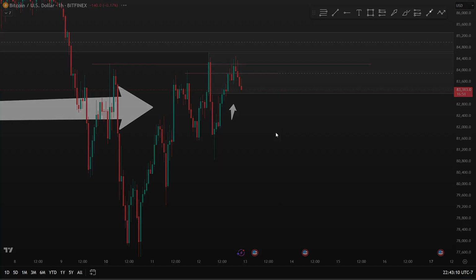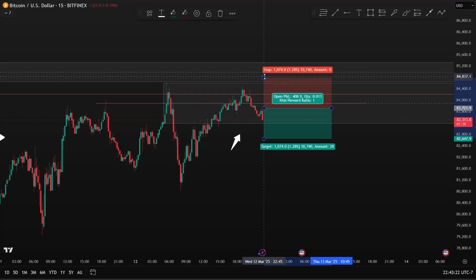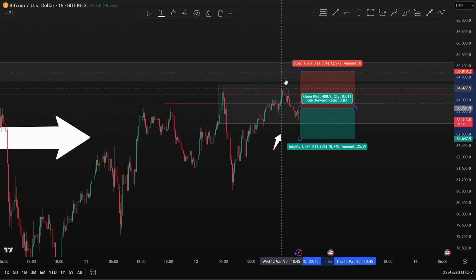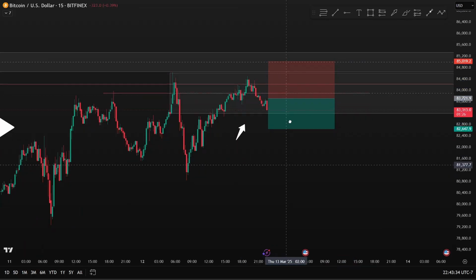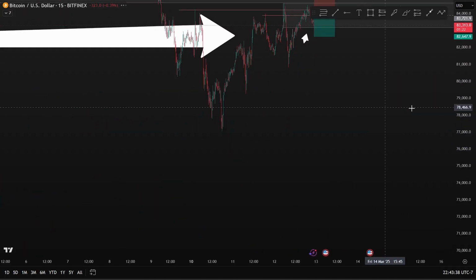Go down to the 50-minute, and I'll show you. I'm in a short right now, and this is not financial advice, I don't suggest you copy this trade or anything like that. But I put my stop here because I don't think it's going to go past the midpoint of this daily breaker. It may come up again, but it's already SFP'd a few times. Price is breaking down, and I've got to leave a little bit of room just to be safe.